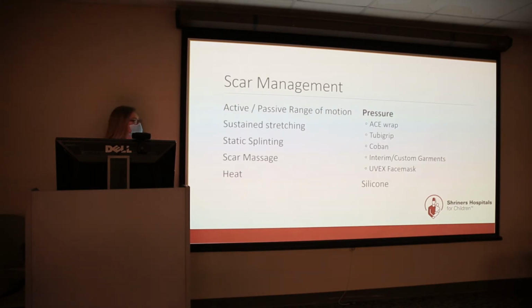So for scar management, we're looking to do active and passive range of motion just to keep the tissues very mobile, sustained stretching to keep the tissues lengthened, static splinting, so that's just those thermoplastic splints that we put on just to maintain them in a good position.